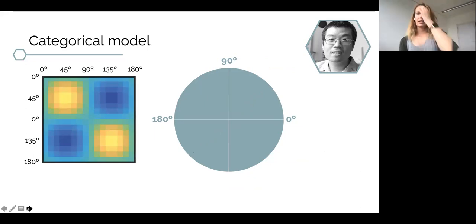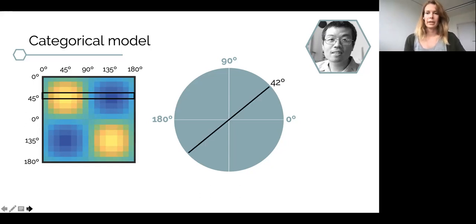So the idea here is that we thought these cardinal axes really, really matter. And maybe all that people are doing when they're having some kind of abstract representation, they are classifying where an orientation is relative to those cardinal axes because they are so important. So again, let's take this orientation of 42 degrees. If you show someone that orientation, all that they might be doing for any other orientation is saying, okay, in which quadrant is this, right?